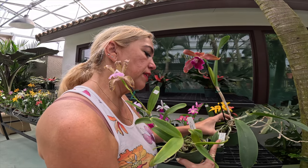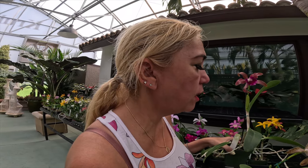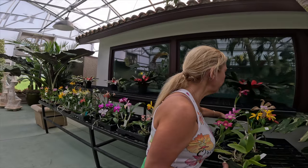Oh, this is Tiger. Yeah, I'm Tenebrosa. If you guys have Tenebrosa and have luck with this, let me know what it is that you do, because I kill mine all the time. I bought this plant a few times already and I've given up on it. I've even put it on a tree and it's died. Tenebrosa is picky. If you guys have one, let me know. And if you've had luck with it, making it bloom, even better.